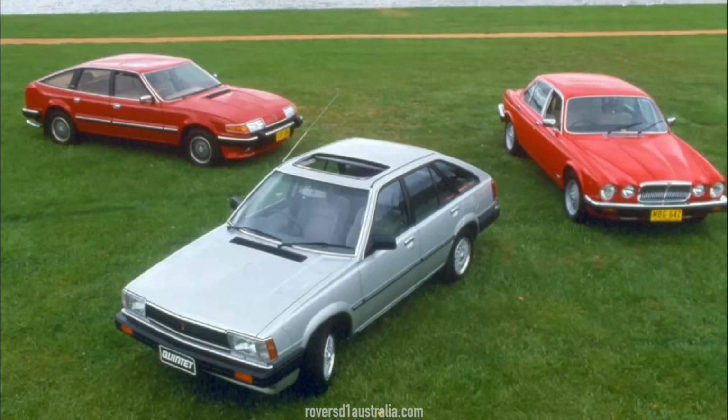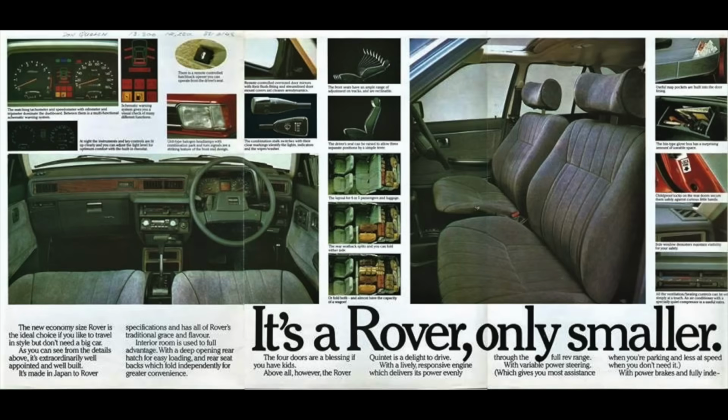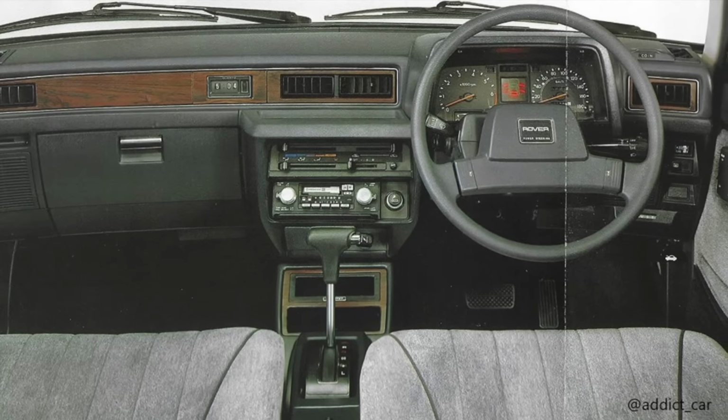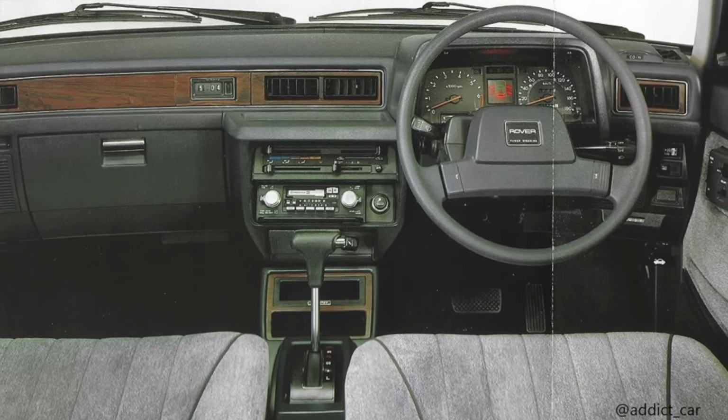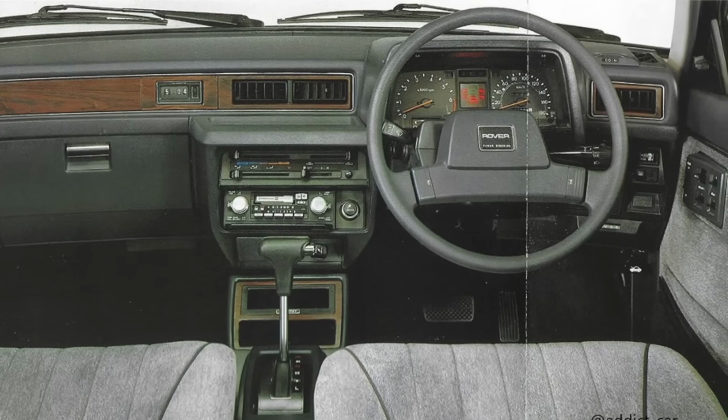Now, you might think that the vehicle would require some more upscaling before it could be sold as a Rover, but remember it was the early 1980s, and the Quintet already had a full complement of power options, a tinted glass sunroof, plush seating, fully independent suspension, power steering, air conditioning, and a wood grain dash accent.